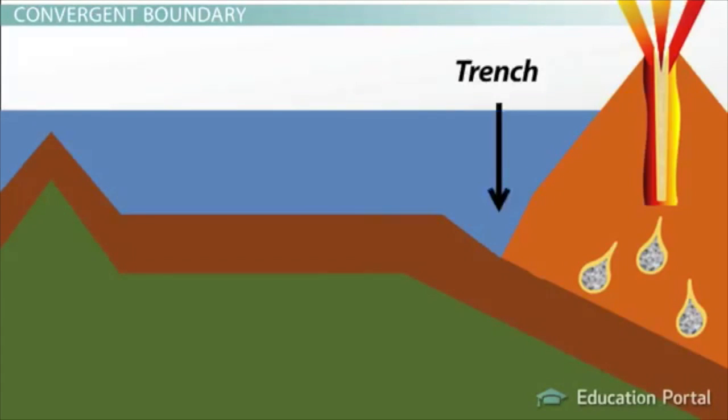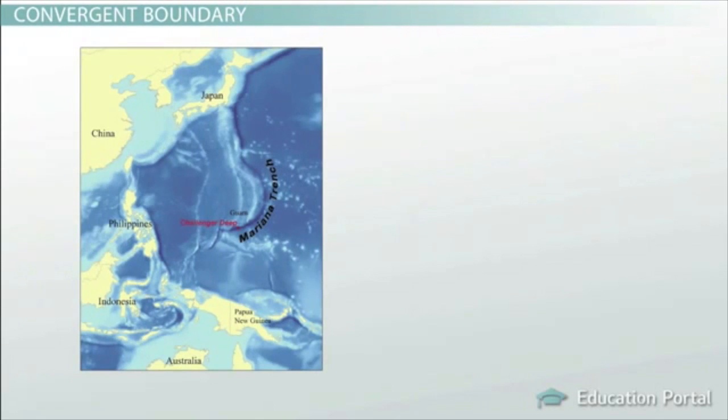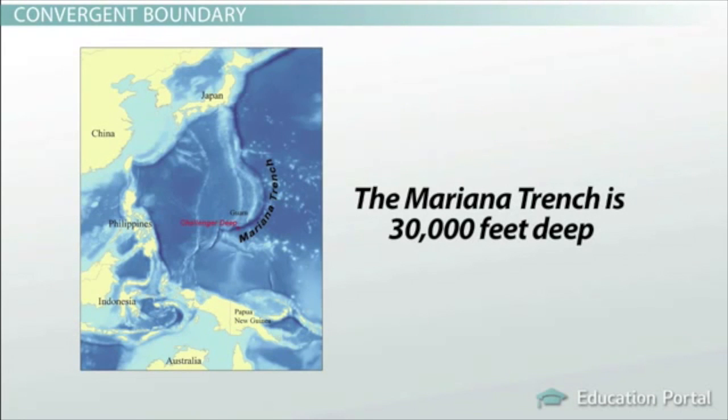The first is a deep ocean trench that forms along the line of the two colliding plates. One plate, made of oceanic crust, can slide down underneath another plate, forming this narrow, deep trench. This happens because oceanic crust is more dense than continental crust, making it more likely to be pushed back into the mantle.